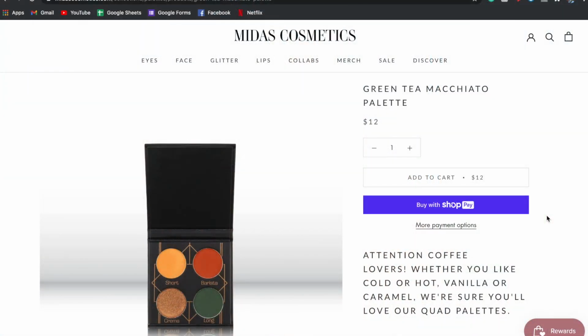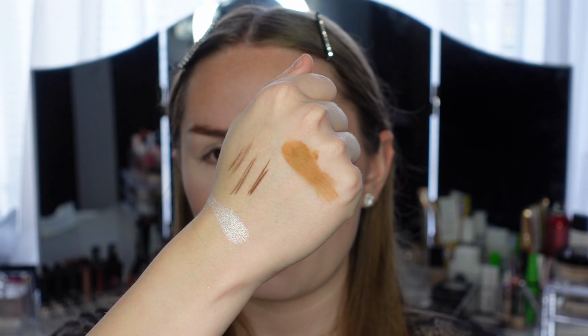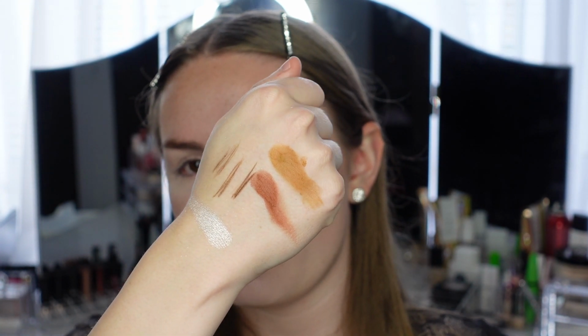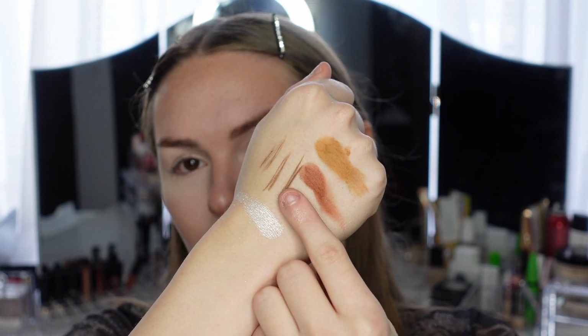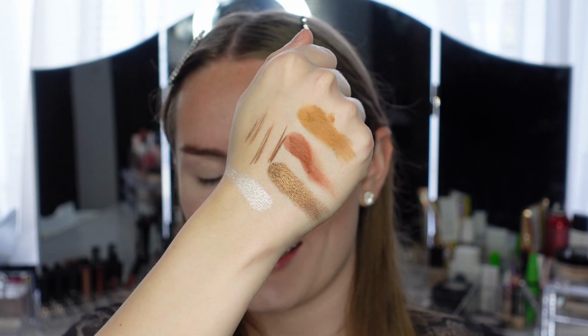This is a matte. My swatches are probably going to be terrible, but wow. Okay, that matte is pigmented. Now I'm going to swatch Barista. Okay, wow. Definitely though I feel like there's going to be some fallout. Now I'm going to swatch Crema, which is like a very glittery shade. Sorry, these swatches are terrible. Wow. Okay, this is exciting.